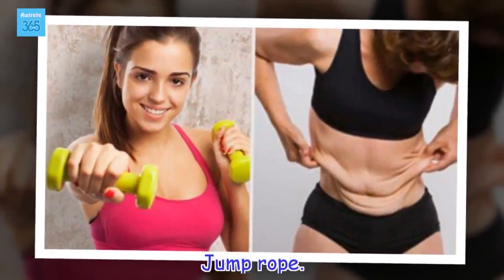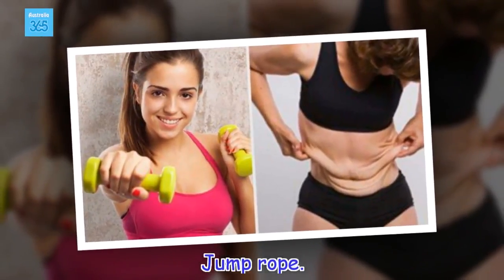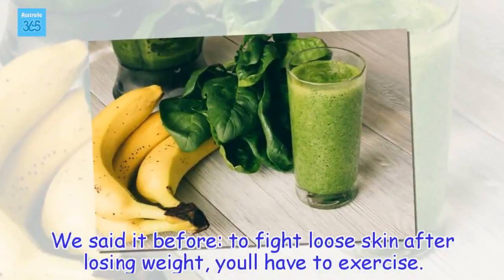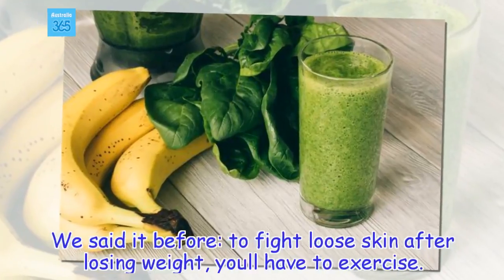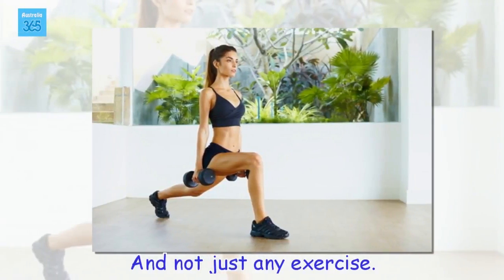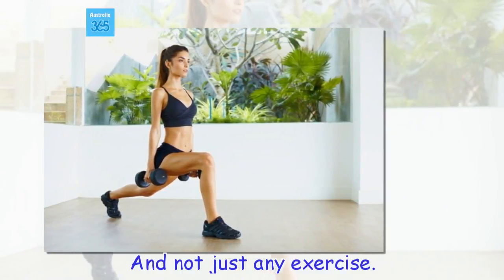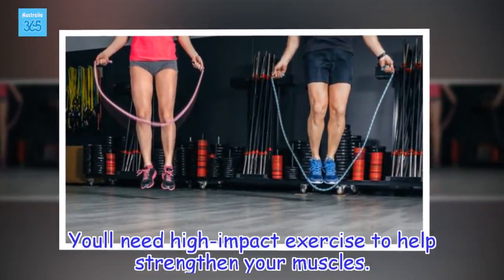Jump rope. We said it before, to fight loose skin after losing weight, you have to exercise. And not just any exercise. You'll need high-impact exercise to help strengthen your muscles.